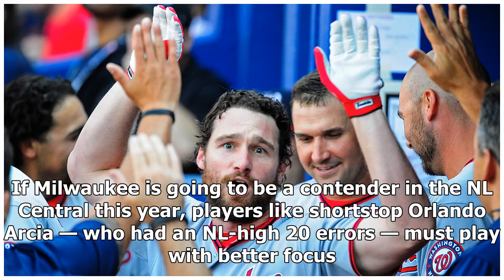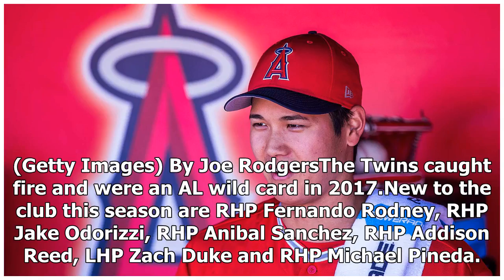If Milwaukee is going to be a contender in the NL Central this year, players like shortstop Orlando Arcia, who had an NL high 20 errors, must play with better focus. Getty Images by Joe Rogers.